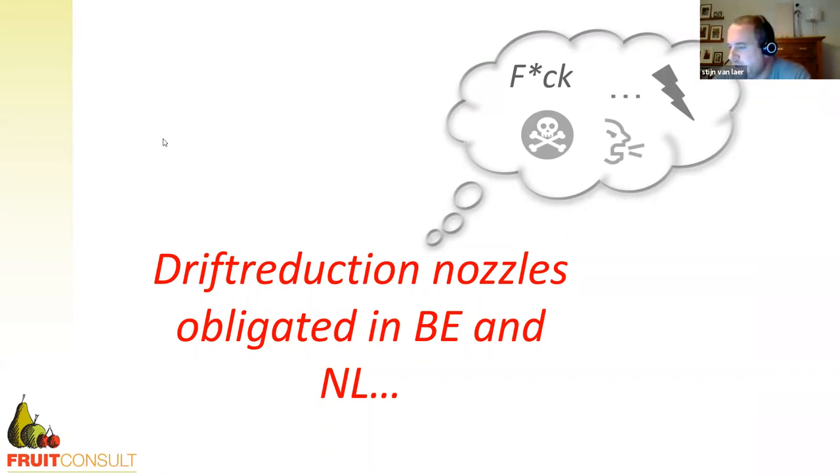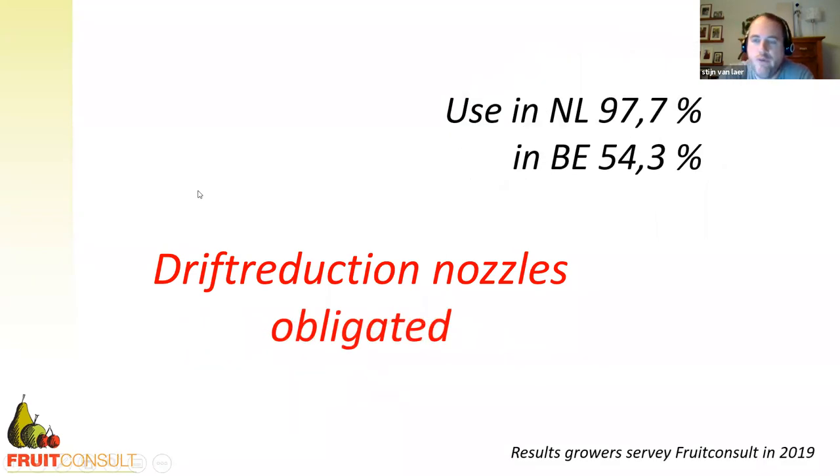Okay, the drift reduction nozzles are obligated. This does not mean that people are liking it. Now it was first obligated in the Netherlands, and what you see is that in the Netherlands almost every grower is using drift reduction nozzles. And in fact, most of them are not complaining anymore. The results are as good as before and no problems at all.